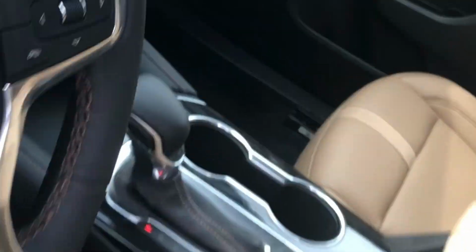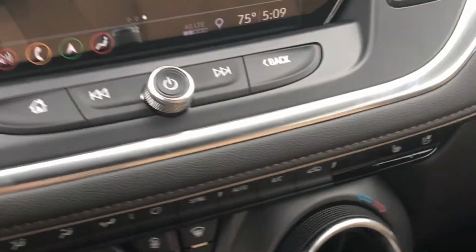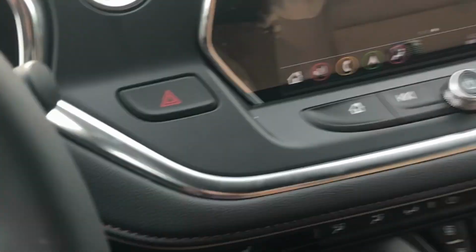Now, if we hop out of the back seat, unfortunately I will not be able to show you the rear lift gate because it's right out right now, and I'm not 100% sure how to work it, honestly, because I can't see the insignia in the light. But moving on, let's get our first impressions on the drive of the Chevy Blazer.